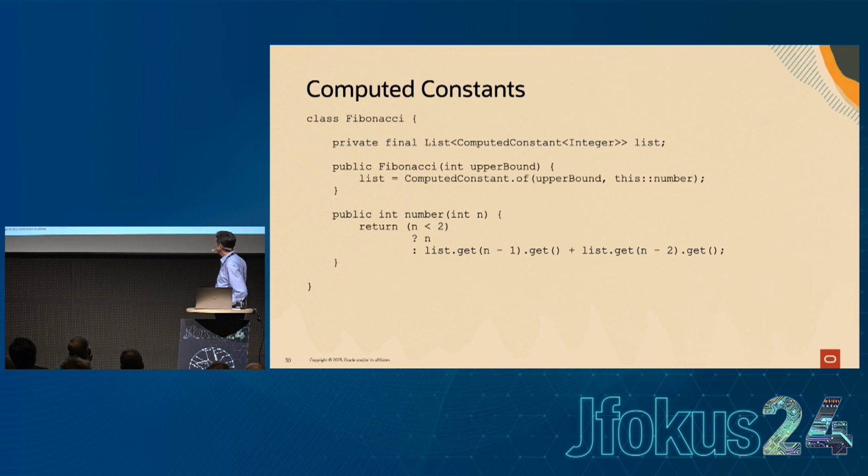So here is another more advanced example. You can not only have a single instance, but you can also have collections of computed constants. Here we have a list of computed constants of type Integer. And then we have the usual computer science example of Fibonacci. So you say you have a Fibonacci buffer or cache of a certain upper bound. And I say my list is a computed constants list of this many elements. And here is the lambda, or the int function, that I'm going to invoke when I'm accessing each and every element.